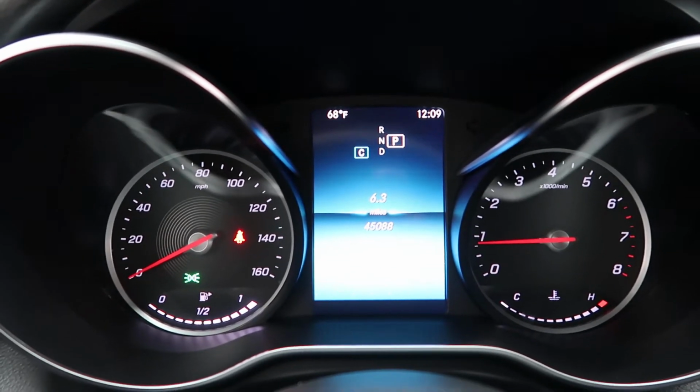This C-Class has 45,088 miles. Carfax and service records available online.